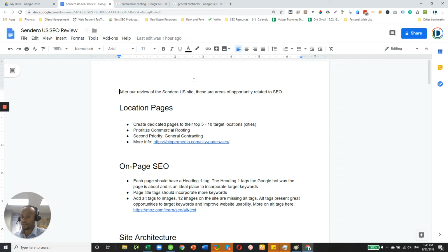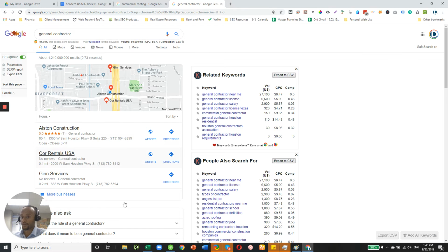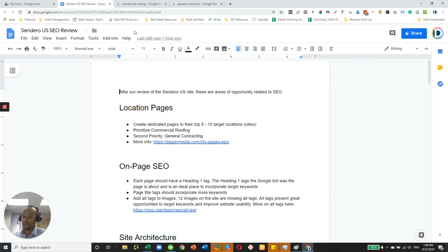And then the same for general contractor. Again, I see the map pack here. So it seems that commercial roofing would have more search volume. So I recommend prioritizing commercial roofing.